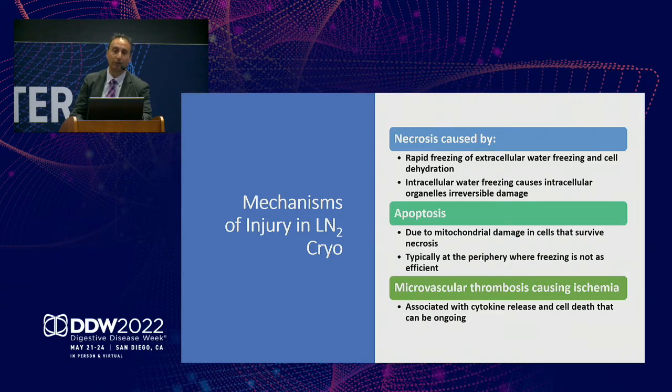The second mode of death is with apoptosis. This is typically at the periphery where cryo freezing is slower and less deep. So the cell death is slower, it's more organized, and it's more due to mitochondrial damage, which is more sensitive to freezing. And that happens over time. And then you have microvascular thrombosis, which causes ischemia and a lot of cytokine release. And that cell death can be ongoing, and it can last for a couple of weeks.